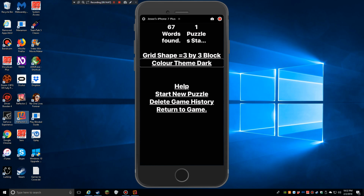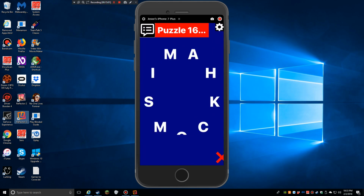Let's see what choices we have. Grid shape equals 3x3 block. Button. Grid shape equals line. Oh, so you can do grid shape equals line, but grid shape equals circle. Oh, let's look at the circle here. Return to game. Button. List of found words.